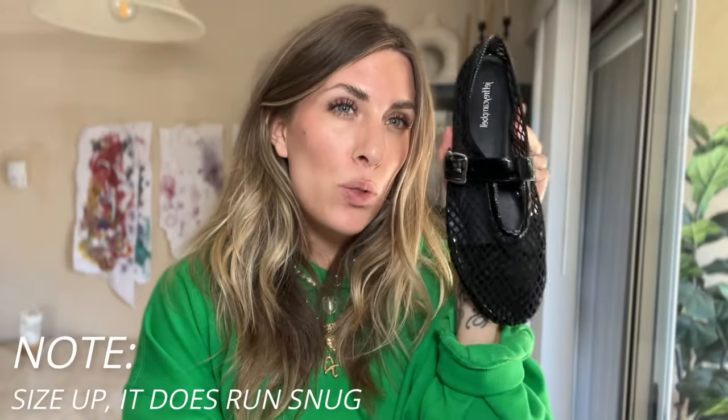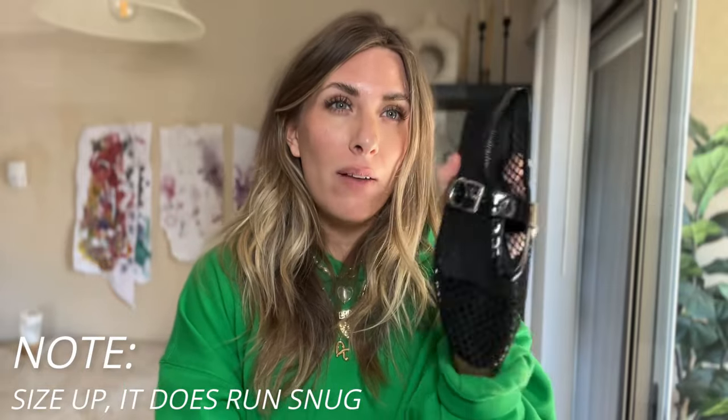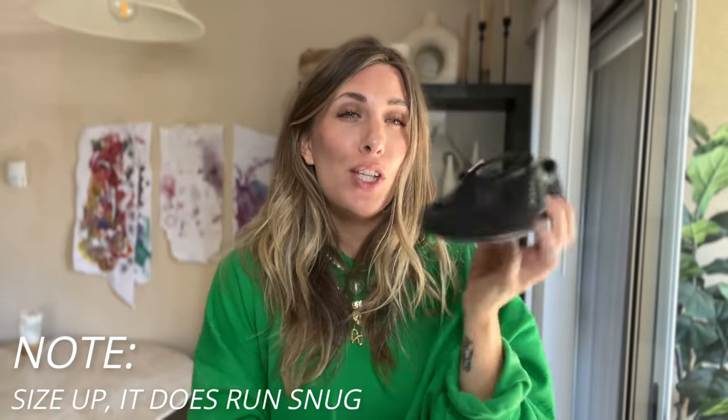Obviously these are the most unique of the bunch, but the most fun and unique and different to style up with outfits. If you're someone like me who loves making a funky, fun fashion statement with your outfits, I would look into these. And like I said, just watch the sizing, consider going up a half size to give your foot some room.